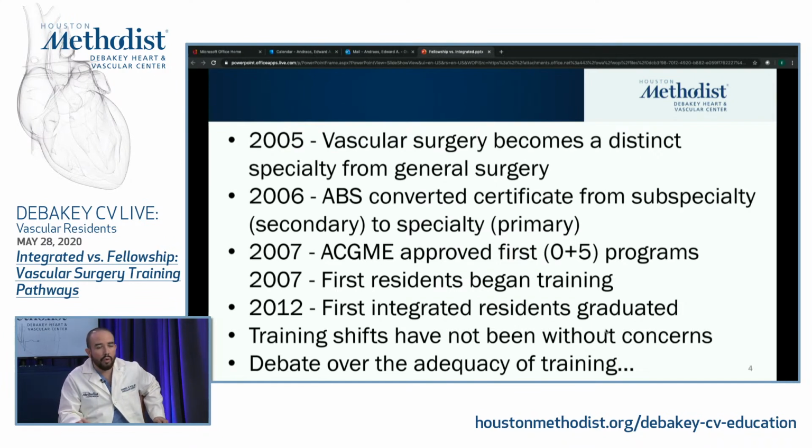And this is very important because at the same time, while we were seeing a decreasing number of applicants to vascular surgery fellowship, we were seeing a huge demand for vascular surgeons out in the community and in our country with our aging population and the effects of smoking on our population. So as our trainees were decreasing, our demand for surgeons was increasing. And so all of these changes happening at the same time were kind of the impulse to create the 0+5 integrated program. And today, this is a well-established training pathway, and the two pathways currently coexist.